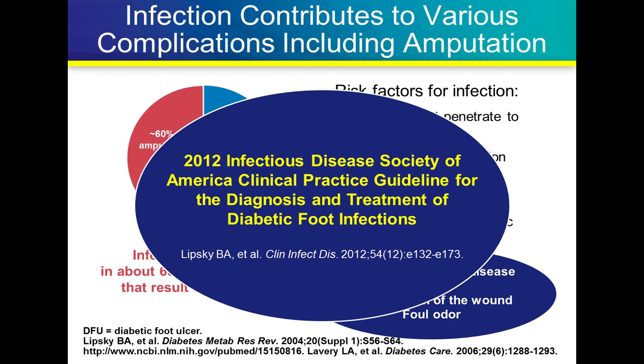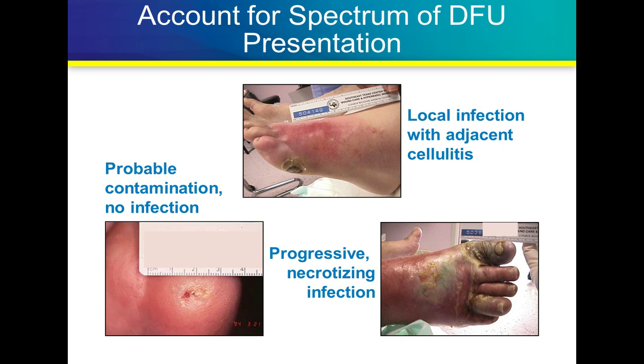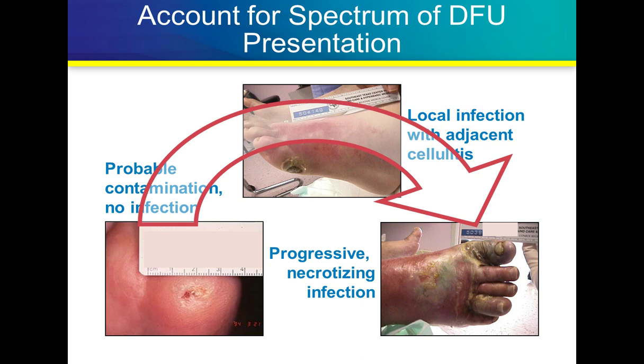So how serious is this problem of infection? Well, when you start with an individual that has a relatively, quote, innocuous wound, probable contamination, if this person calls you on a Friday at 4:30 and says, I have this ulcer on the bottom of my foot, you need to see them. Again, this is a seminal event in this person's life. Why? Because the spectrum is very clear. We move from a relatively, what we call innocuous, but clearly no wound in a diabetic patient is innocuous. Very, very quickly, this can escalate to a local cellulitis with adjacent infection, and again, very quickly to progressive necrotizing fasciitis. And everybody in this room understands that once it escalates to this point, there's a 20% mortality just relating to the necrotizing fasciitis.